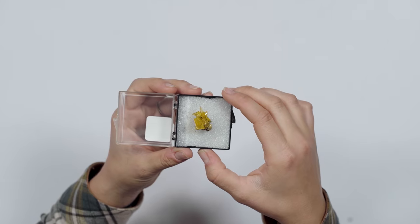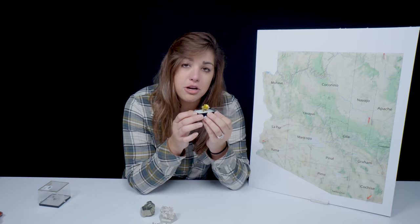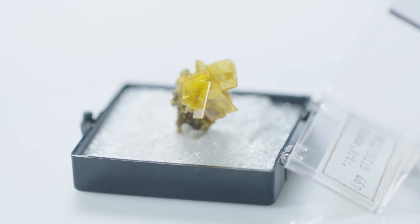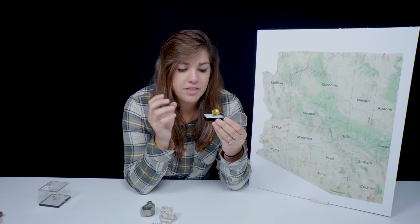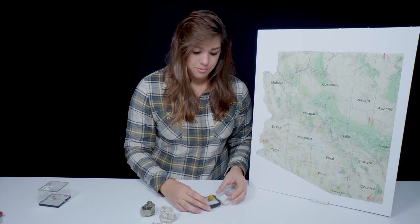This is a super fragile, super terrifying piece of wulfenite from the Glove Mine. You see a lot of mineral specimens come out of there. The way that the Glove Mine got its name is that a lot of the ore that they were mining actually went up in these finger-like shoots. They started noticing that it kind of looked like the fingers in a glove.